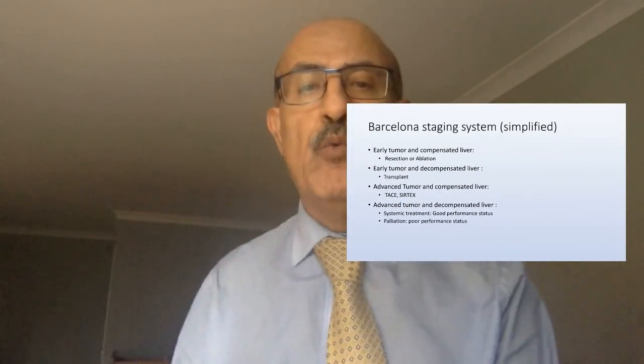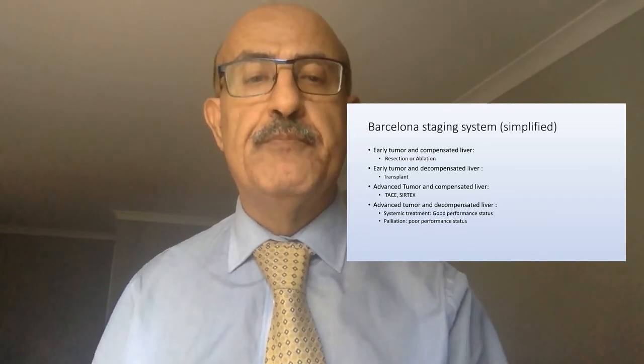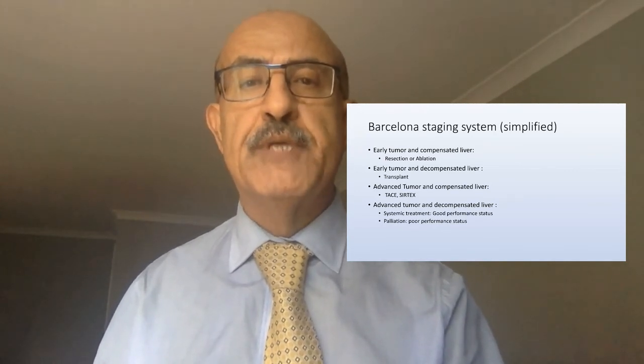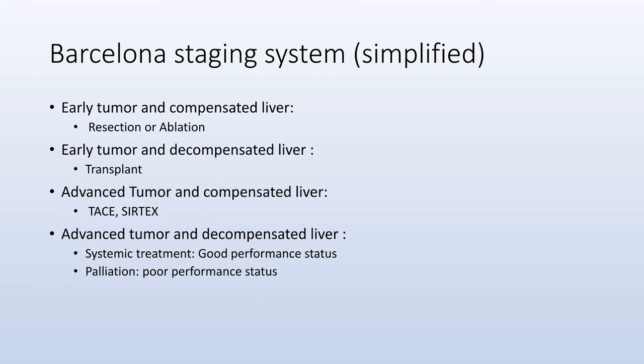So again, I will emphasize that the previous slide might be a little confusing, but you will need to spend some time with it to figure out how it actually works. And I could make it easier for you in this slide by saying that we divide the Barcelona staging system in a simplified way into 4 stages. So we've got bad liver, bad disease, and good liver, good disease, and we marry these to each other, and we'll get 4 possibilities.